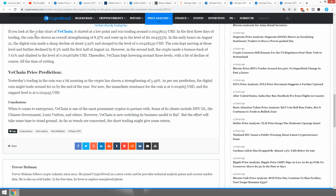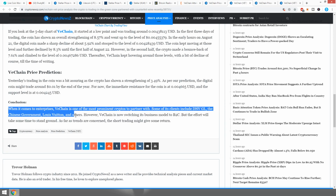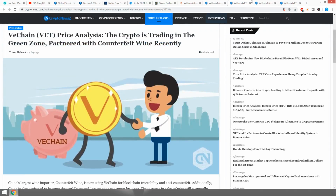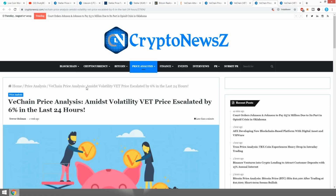Again, we already know the idea. When it comes to enterprises, Vechain is one of the most prominent cryptos to partner with. Some of its clients include DNVGL, the Chinese government, Louis Vuitton, and others. However, this is, by the way, LVMH, so that's Louis Vuitton, Moet, and Hennessy. I don't know if they have a specific partnership with Louis Vuitton themselves, because it's an under branch. However, Vechain is now switching its business model to business to consumer, but the effort will take some time to stand ground. As far as trends are concerned, the short trading might give some return. Again, I'm kind of against that, as I don't completely know what to tell you guys about it.